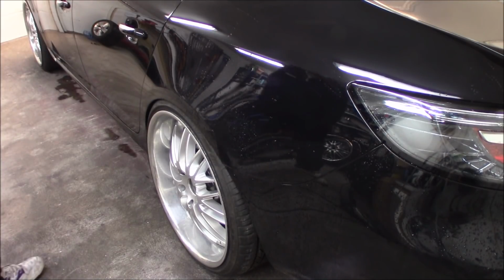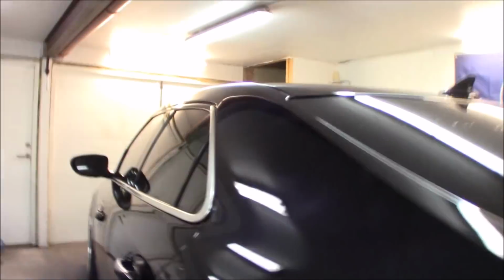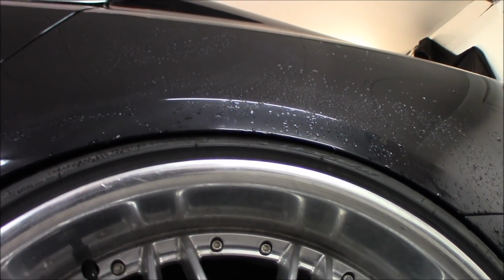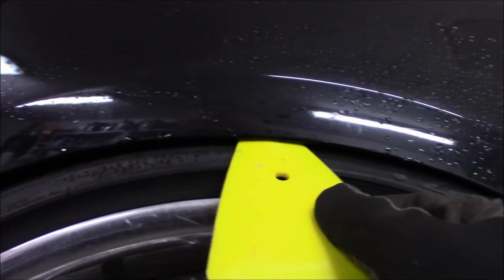Oh my god. Now we are talking fitment to the max. Look at this. As I said, the wheel tucked in really nice. And I need to let go of the handbrake because it lowers a little bit further. But here, let me get something. This is a scraper to be able to tint windows. Yeah, it's free. Perfect.